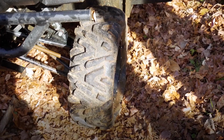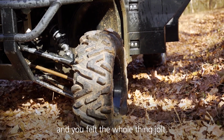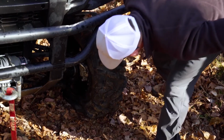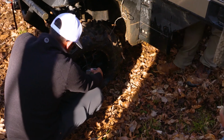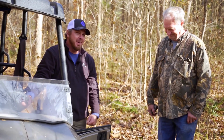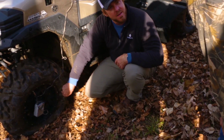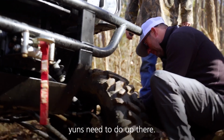Oh God. We got a flat. Just slammed into a rock going under the water. Yeah. And you felt the whole thing jolt. Oh, really? Yeah. Let's see if we can narrow it up. Always prepared. Air compressor and a plug kit. There it is. Well, I'll get in these and I'll get you up to where you're going so you can do what you need to do up there.